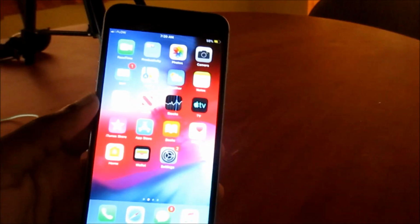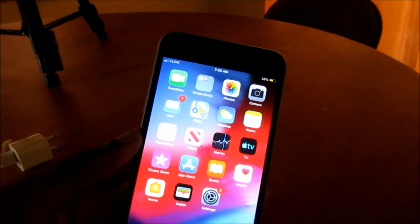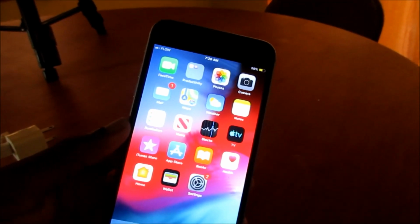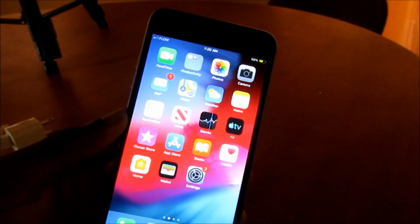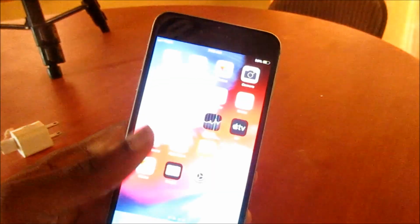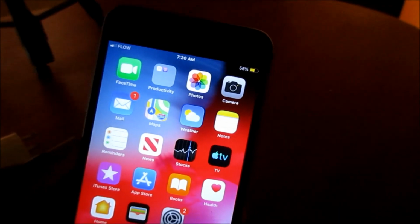So this is when you can know that your iPhone battery is going bad, and I'm just putting this information out there. So guys, my name is Lens and I hope that this was helpful to you. And what I am going to do is just give it some charge and see if I can get the percentage up a bit.